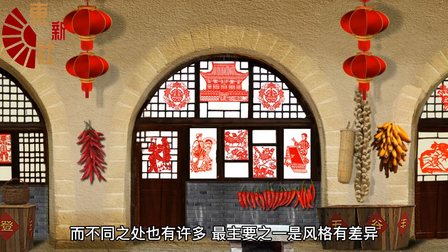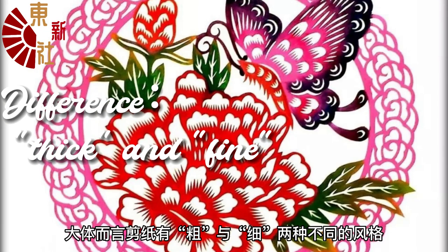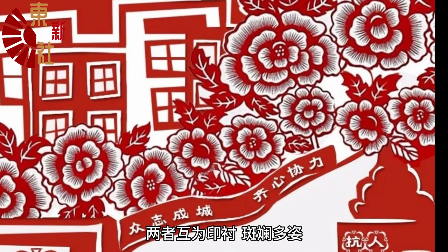And there are many differences between the two styles. One of the most important is the difference in style. Generally speaking, paper cutting has two different characteristics: thick and fine. The vigorous can show innocence in the rough, the exquisite can show ingenuity in the fine. Both complement each other, colorful.